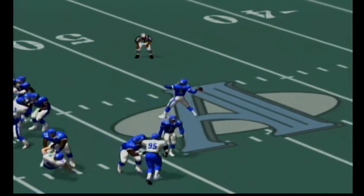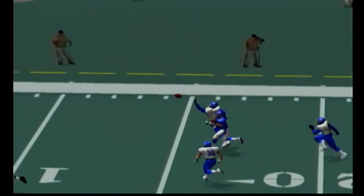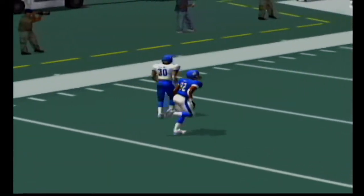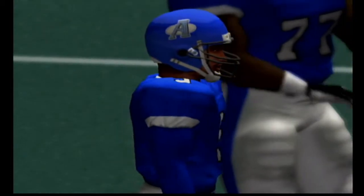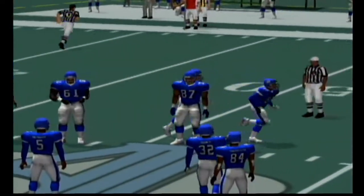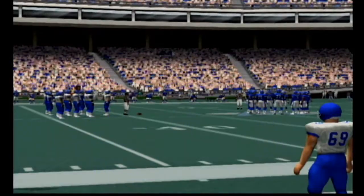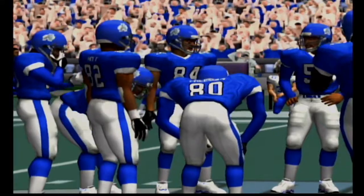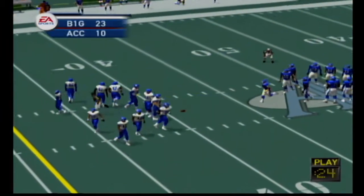Fifth play of this drive. McNabb lets it fly. Holt was the intended receiver. He throws it into coverage. And it's almost better to take the sack there because you don't want that pass to get picked off. Second and 10.